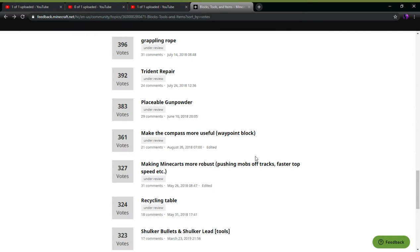Make the compass more useful, waypoint block. Actually, that would be a really good idea to me. Maybe you can just place it on the floor and it would make it like a block. And if you go into maybe your inventory, there would be a button where you can teleport to that area, a bit like Zelda with that travel medallion.